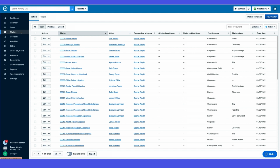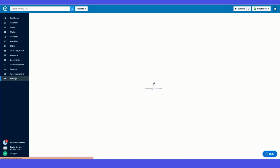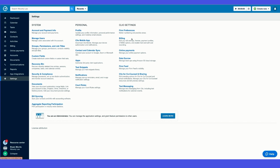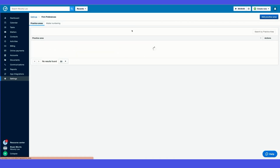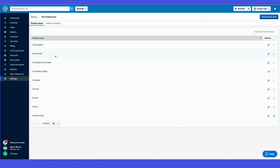Now, to start leveraging this feature, it's important to identify how practice areas are created, because it's by practice area that your matter stages are going to be defined. So as a quick reminder, practice areas can be edited from settings, firm preferences, and then practice areas. So here we are. We're seeing all of the practice areas that are needed. Once you have all of your practice areas created, you can obviously add and delete as need be.